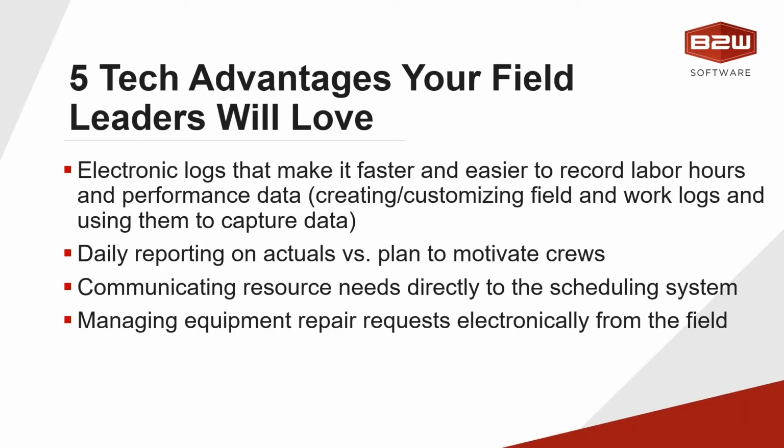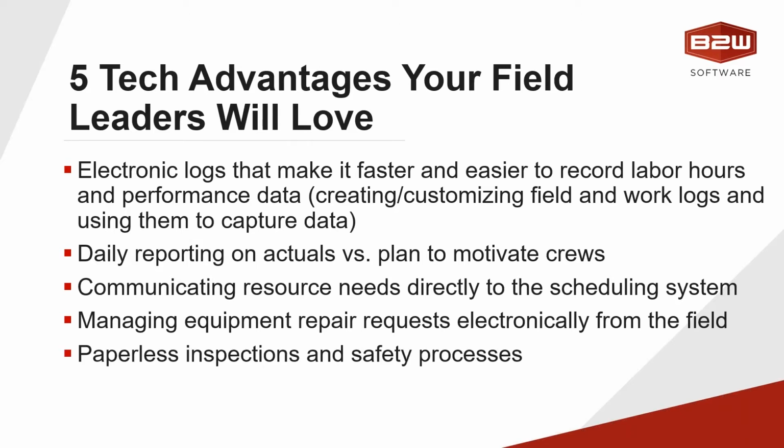Managing equipment repair requests electronically, being the starting point for our maintenance use within the One platform in the shop to start the workflow through the shop and help us manage the equipment as well. And then finally, those paperless inspections and safety processes that we're able to submit on a daily basis as required through the Inform side of things. So those are the 5 tech advantages that we're going to have a look at.